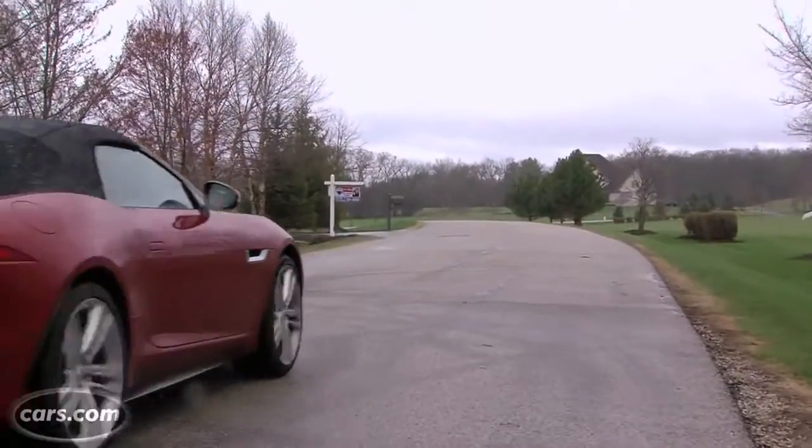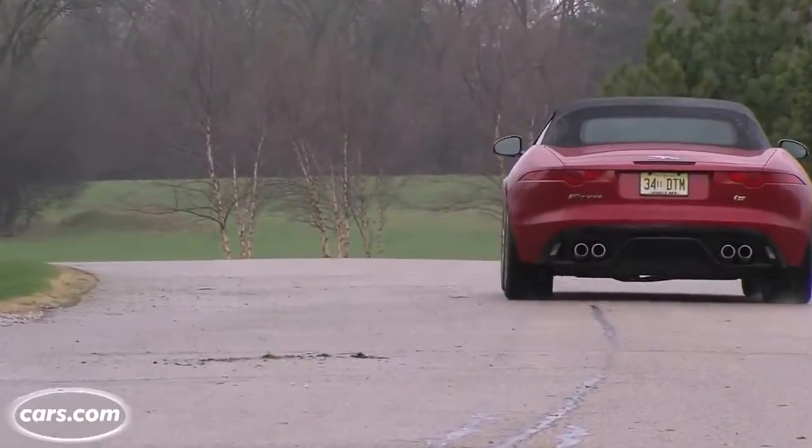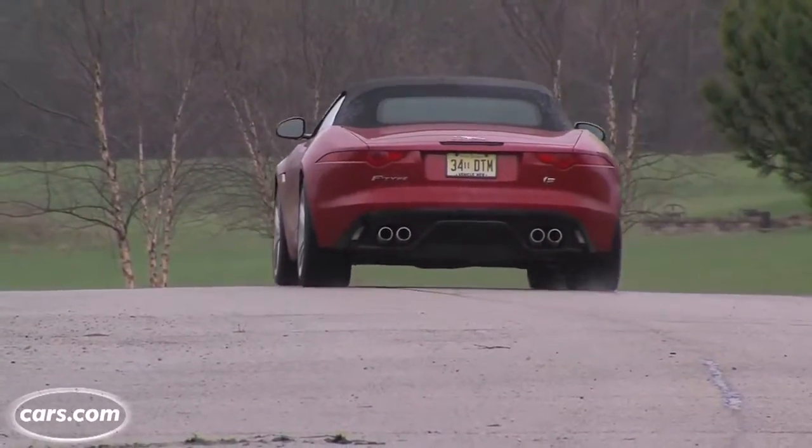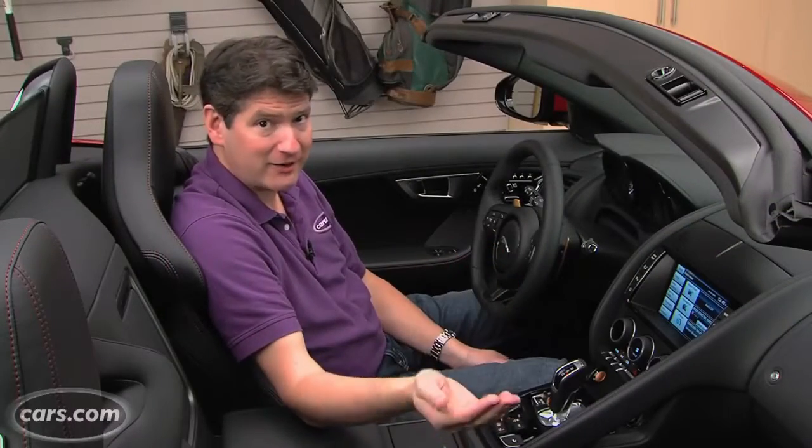Unfortunately, at this time, there's no manual transmission, though it's possible we'll get one in the future. What you get instead is an 8-speed automatic. It is not a dual-clutch automated manual. It's conventional, but it is nice and quick, not a lot of lag. I don't have much trouble with it.